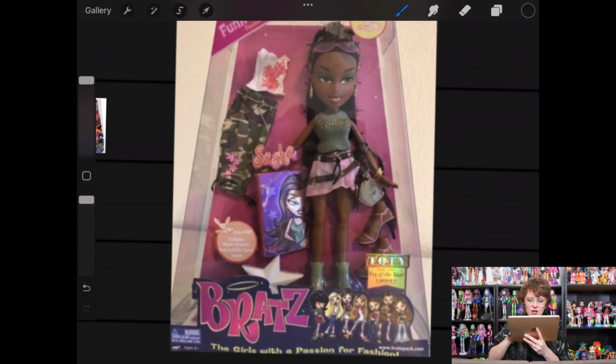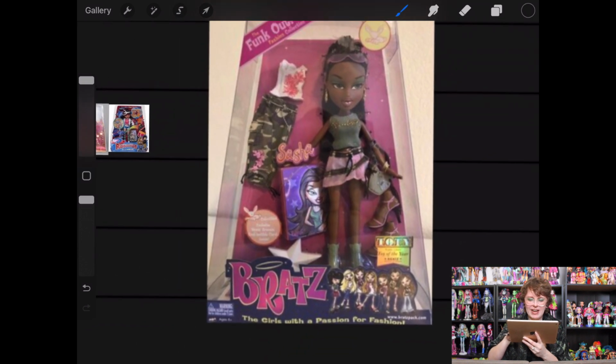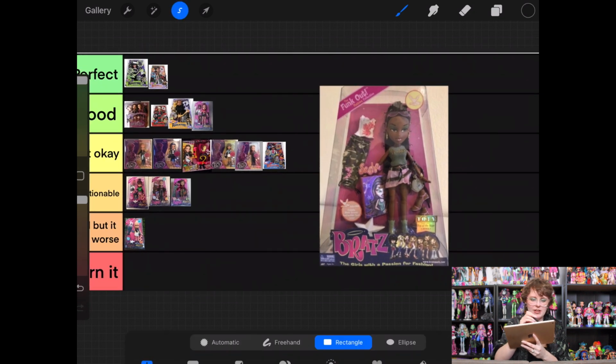And then Sasha, again, I like pieces, but I don't like all of it. I'm feeling very much like I did with Jade. I like her first skirt and her second top. I actually don't dislike her second skirt, if that's a skirt. It might be pants. Hard to tell in the packaging. I would like to see it on her, because if I see it on her, I could either like it a lot more or dislike it a lot more. I don't know how to feel. I think I'm going to put her into just okay.